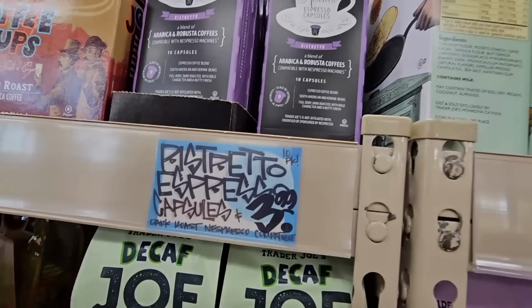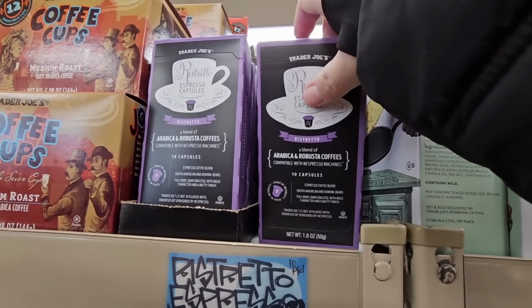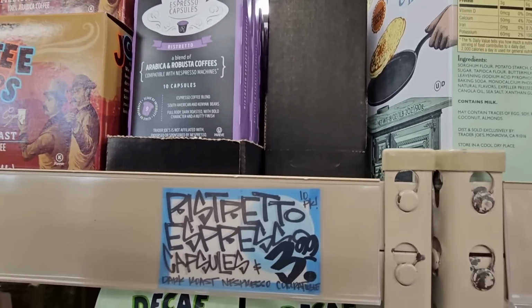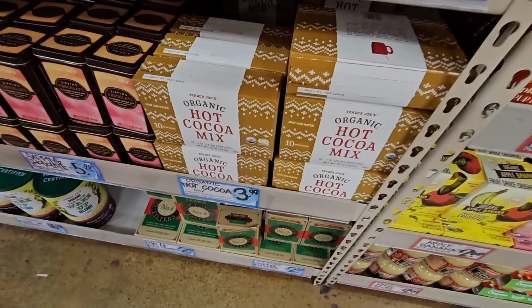I always like to check this little section out. Now these espresso capsules for $3.99. There's a box of 10. These are working out perfectly. And I love this in the afternoon. And the price is really the best price I've seen of those.